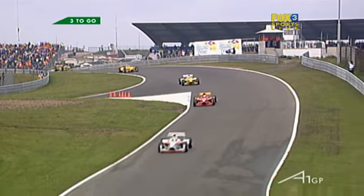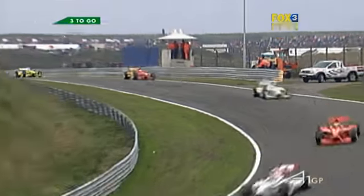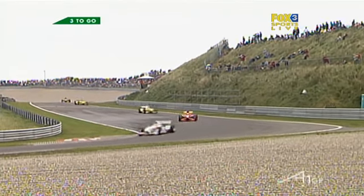But basically the whole field's experiencing the same problem, and that is where can we find that one opportunity to make a pass. And the principal place here on the circuit, of course, is at the end of the main straight into turn 1. The tires are fine, but that's all being inhibited by the inability to get off those final 2 turns and take advantage of the slipstream.